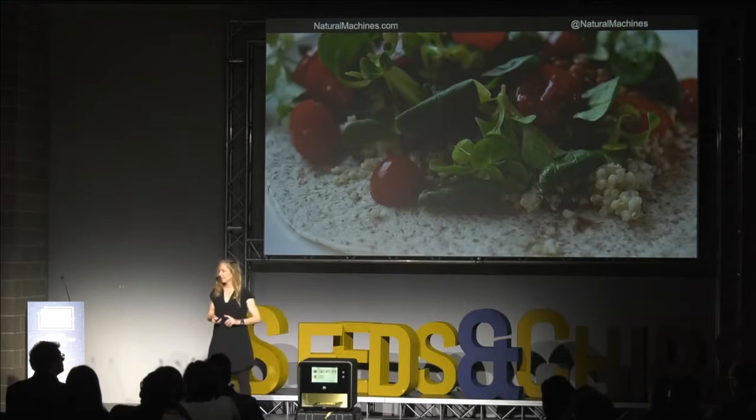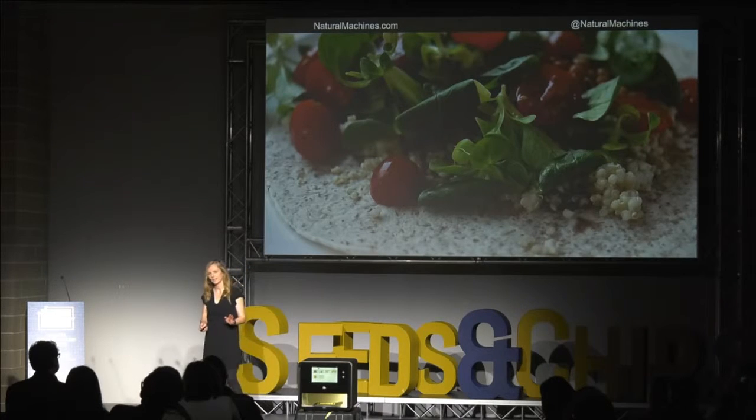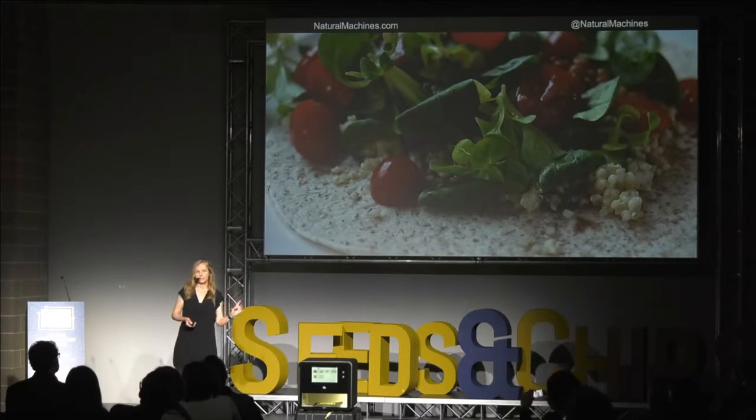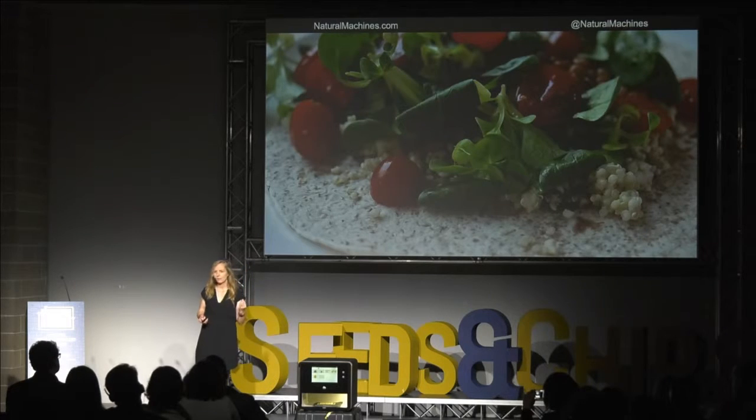So you might be sitting there thinking, well, maybe you're a healthy eater and you don't need 3D food printing, you don't really use packaged food too much. But this is an example of my lunch one day. So I like to think I eat pretty healthy as well. This looks pretty healthy, doesn't it? Lettuce, tomato, rice, and a whole wheat wrap.